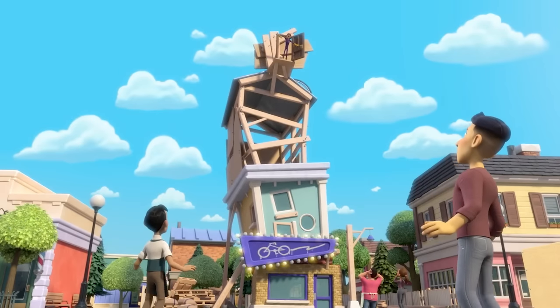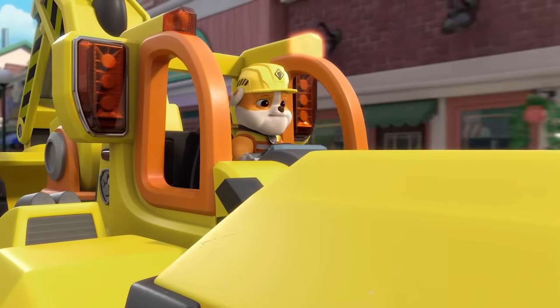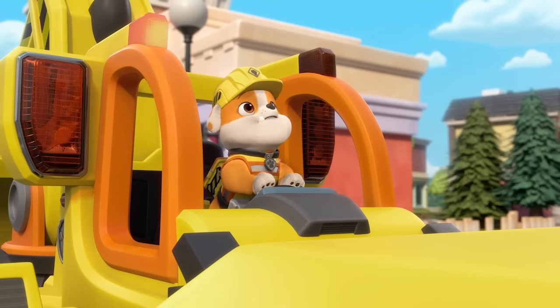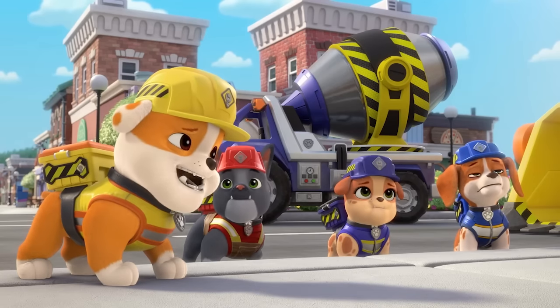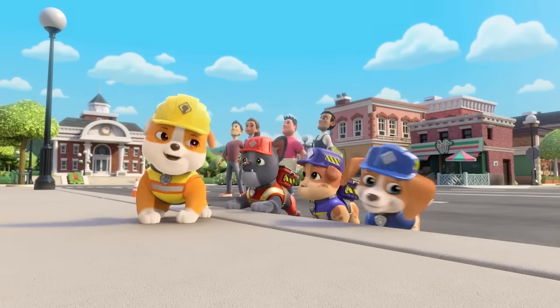Save me! Help! Don't worry, we're on the way. Hang on tight, Mr. Speedmeister. How was he gonna get down? There's always a construction solution. We'll build him a slide. Let's Bow Wow Build!